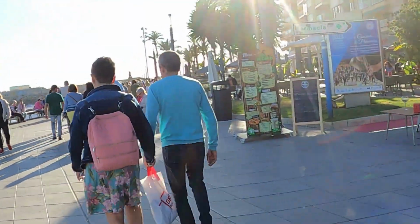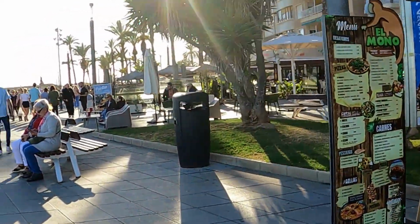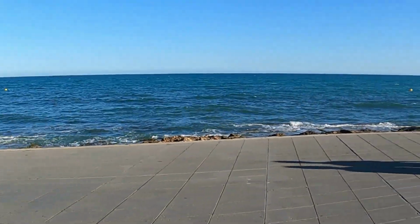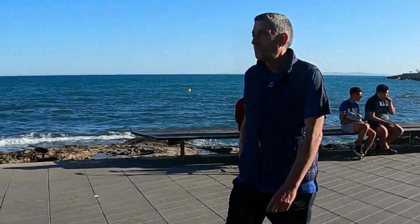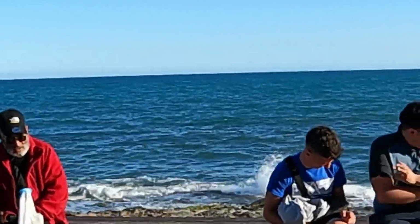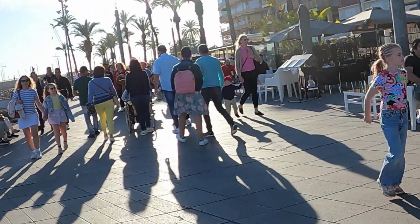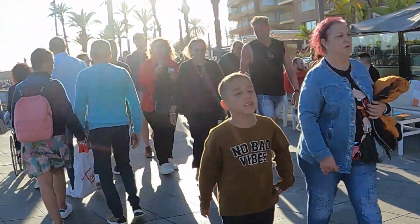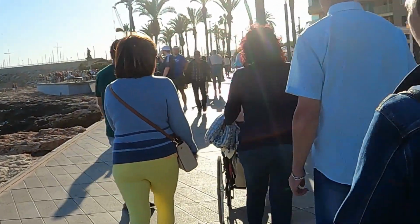But yeah, this seems very popular. This end of the promenade seems to be always super busy. And wherever you go, there always seems to be another. And we think we found one. Super, super busy. And this is a very wide footpath.